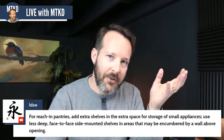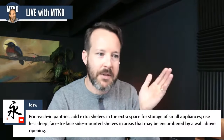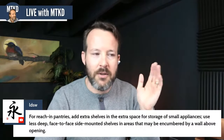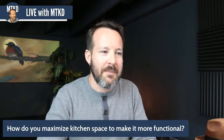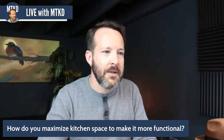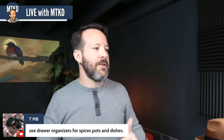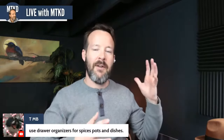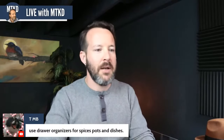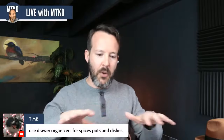And sometimes you just need to get creative and think through what you can do to add. You don't have to spend a ton of money. Sometimes you can get stuff for less money that's usable, and just make sure it's not cruddy quality. All right, we can use drawer organizers for spice pots and dishes. Yeah. Organizers, inserts, accessories, that's where you should be spending your money, and figuring out the best way to organize.